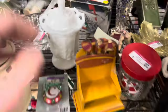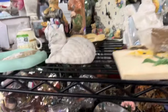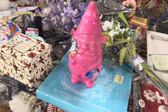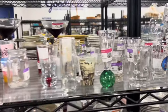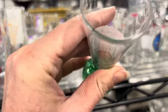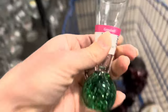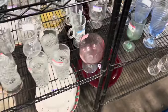And again, another $4 piece of just plain clear glass. So the prices were just a little too high for me today. Cute kitty, chip on the ear, left it. And here we are in the glassware. And I saw this postmodern ball stem shot glass. So I have sold several of the ball stem martini glasses, and they sell really well. So I went ahead and picked that up, and it is currently at our booth.